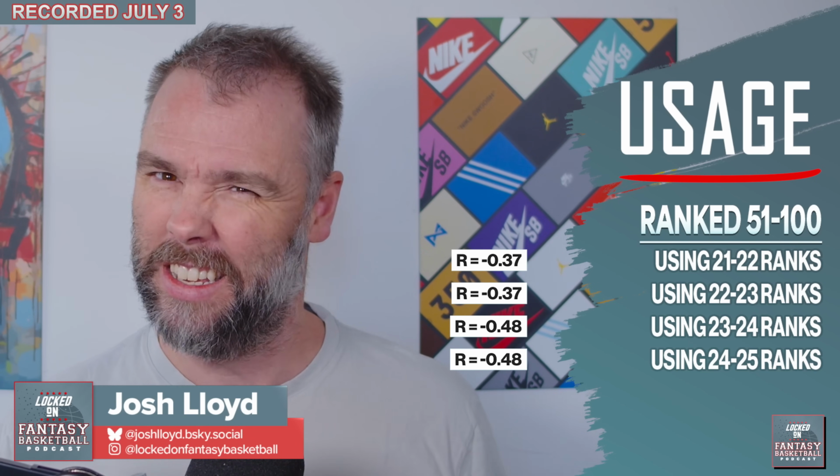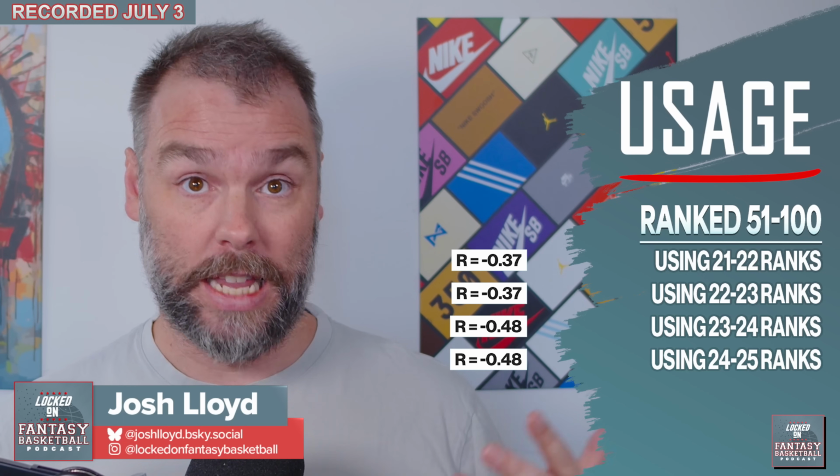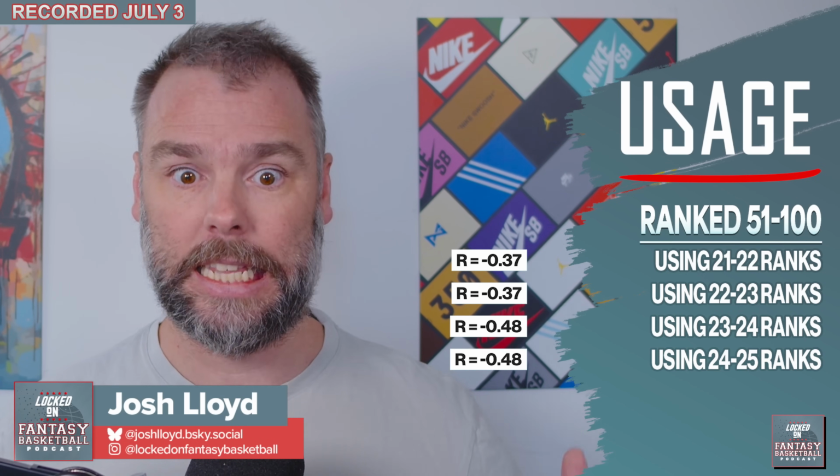Jordan Poole, I wish I had this data. Jordan Poole, right? The efficiency in that sort of a player should be expected to drop. That's the expectation.